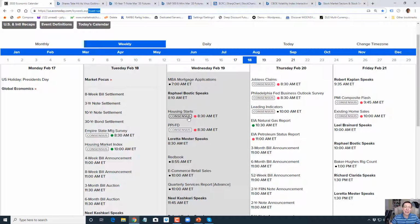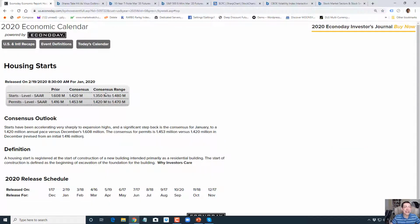All right, so these are the important reports. If it's green, it's not as important. If it's red, it's really important. So for example, today is the 18th, but let's just say today was the 19th or the 20th, I would look at the housing starts report. I would get an idea of what it looks like, and it would give me an estimate. It would give me a consensus range.